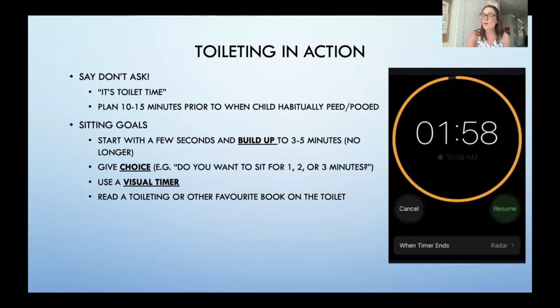You can read a toileting or other favorite book while on the toilet. We want to keep your child as engaged in the toileting process as possible, so not too many distracting toys or anything like that, but a book can be a great option if you do want to make sure we're meeting those time targets while they're sitting on the toilet.